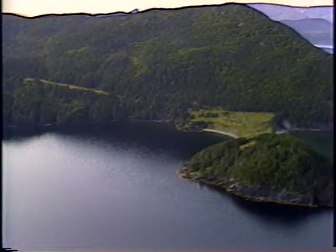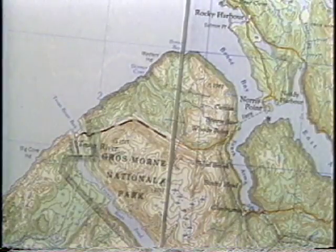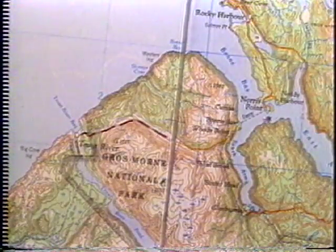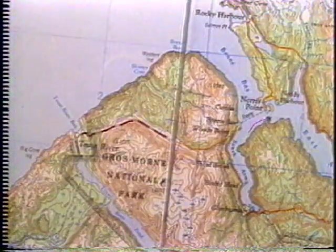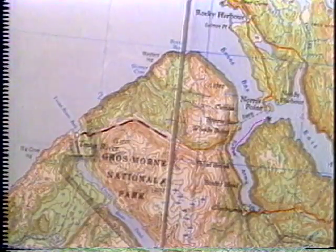Gads Harbour and Gads Point opposite Norris Point. The last section of this tape is 27 minutes long and starts at Gads Point, moving into the south arm of Bonne Bay past Entrance Point.